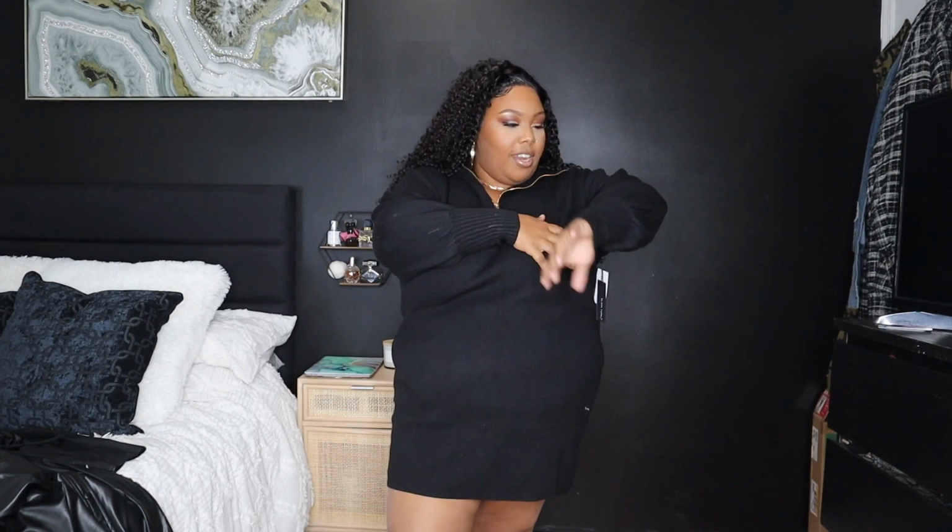Okay, so now we have a couple things from Macy's. So I got this really high quality sweater dress. I think I got it in size 1X because I wanted it to be a good length. I didn't want it to be super long. Sometimes they make a bigger size, but it's definitely just longer. So I got it in a 1X just so it'll fit the way I want it to fit. And I think it's perfect.